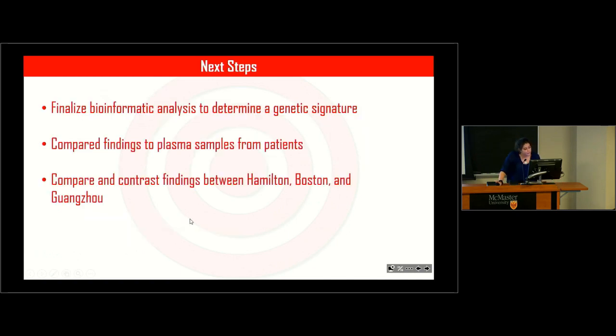So next steps for the blood project are to analyze the results I've gotten here with bioinformatic analysis and see if there's a genetic signature. Like, what is so different about these cells in IPF patients, what makes them leave the blood and enter the lung and cause fibrosis compared to control subjects? Compare findings from the genetic material to plasma samples from these patients, and when everything's ready, we can compare and contrast our findings between Hamilton, Boston, and Guangzhou.